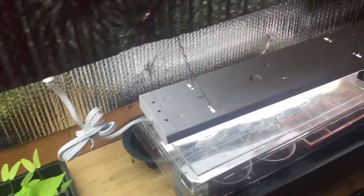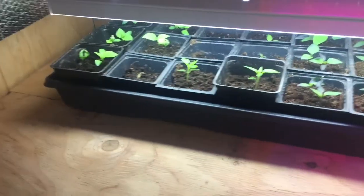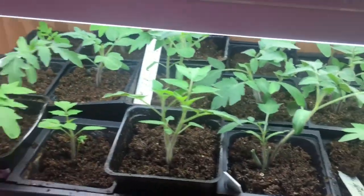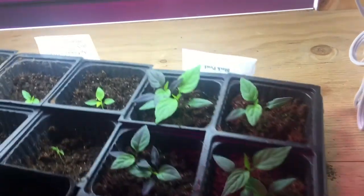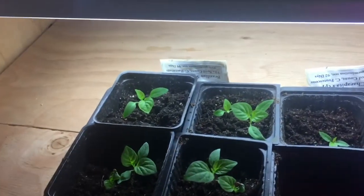This year we're going to grow tons of tomatoes because we made some tomato juice last year that we just loved, and we went right through it. So this year we are going to make a whole bunch of tomatoes and make tomato juice and tomato sauce.